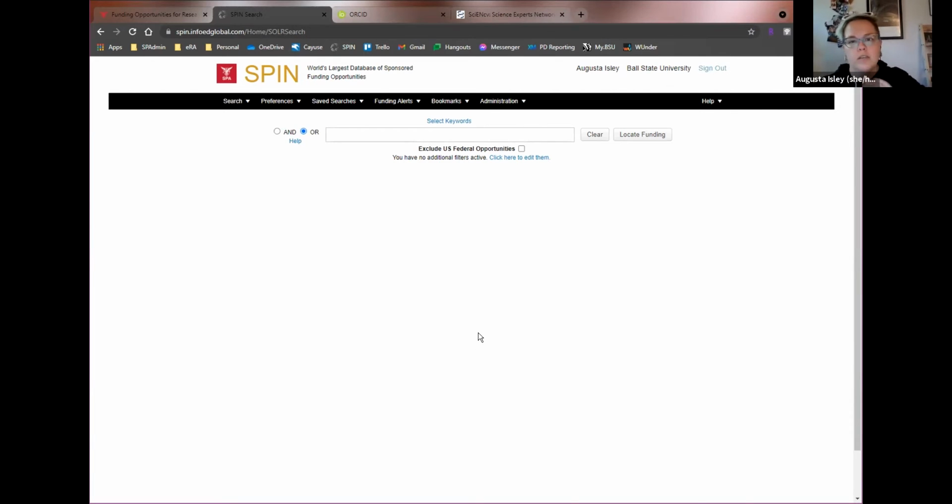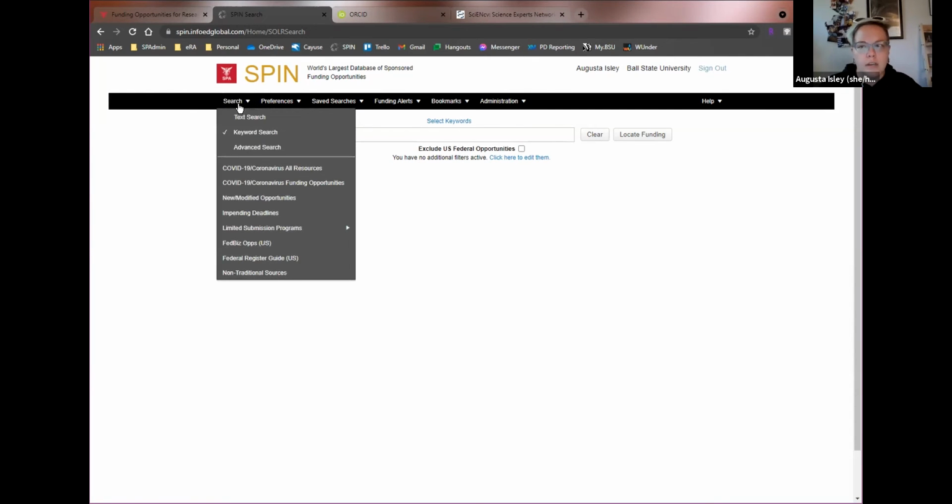My screen looks a little different from yours because I am an administrator, but you'll see basically the same drop downs, except for administration. The search function is standard; everybody understands search these days. Text search is just a general text search, keyword is essentially a tag, and advanced search is a mix of both. I always suggest starting general and then culling down your search as you look.